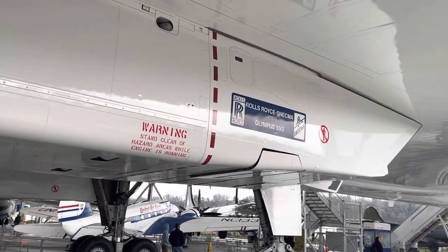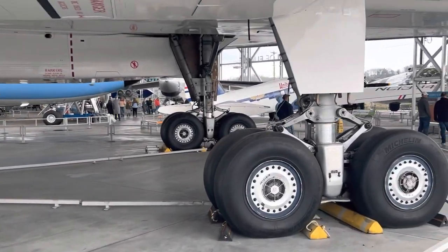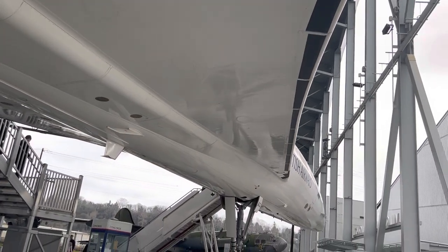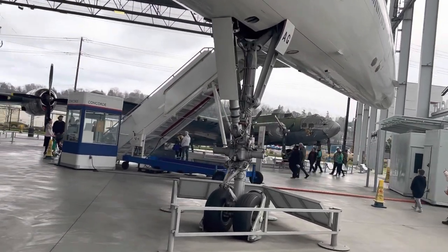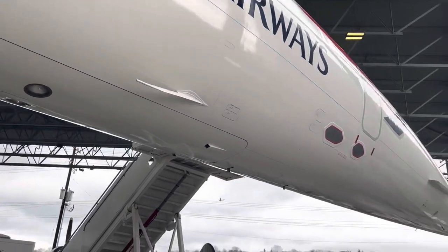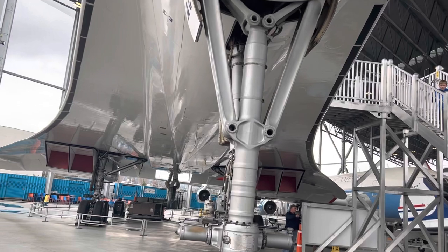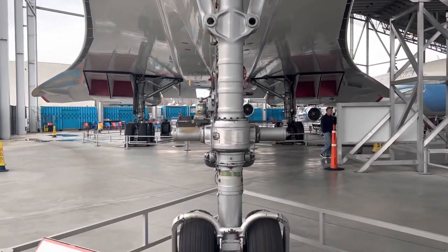The Rolls Royce Snecma Olympus 593. She is a very long airplane. And for reference, here's the nose wheel, pretty much directly underneath a landing light up there. There's the flight deck. The fuselage was skinny and narrow, but a long airplane that could just rip through the sky.